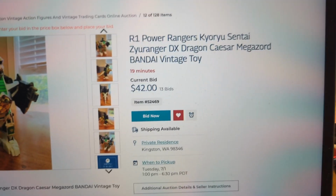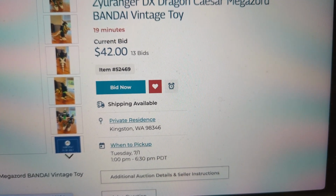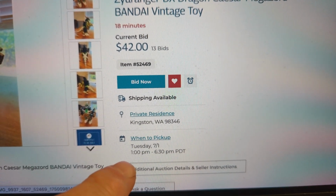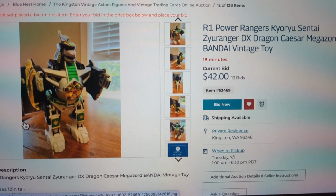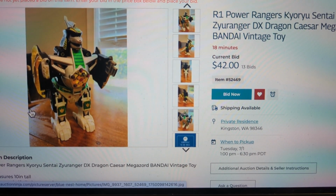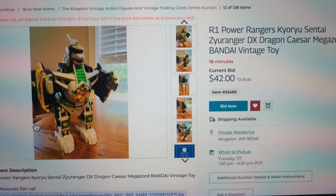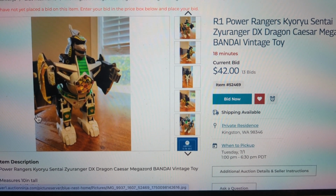If we were to go into this, you would see that there's a repeat of it. Shipping is available, so that's good. This is at a private residence in a town called Kingston, which is about an hour, bit more than an hour away from me, and it posts the pickup dates. Now, those are all important things and can affect the final price. If the auction closes at an odd time, like early in the morning, or pickup is early in the morning, a lot of people who work day jobs aren't going to be able to bid. A lot of commercial auctions are that way. They figure that the people doing the bidding are simply going to take off from work because they're buying the stuff for work and drive over.